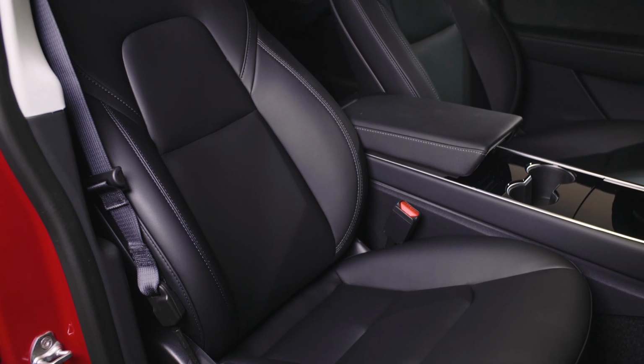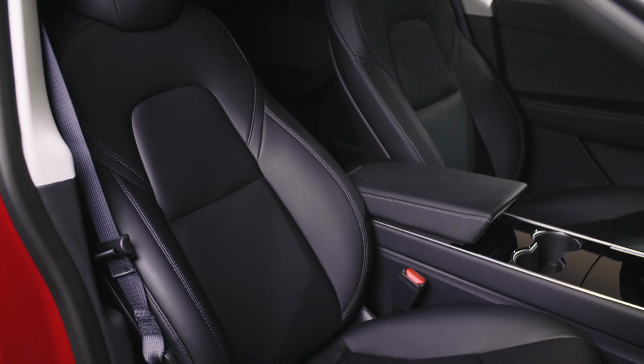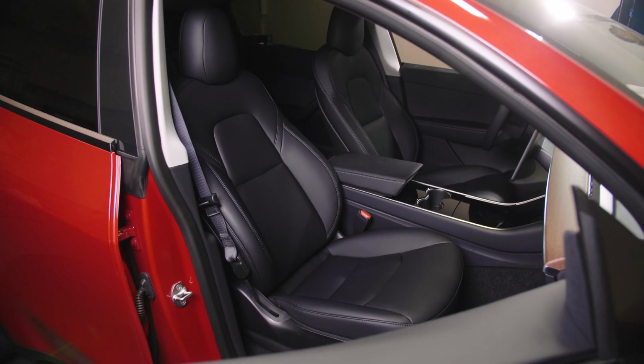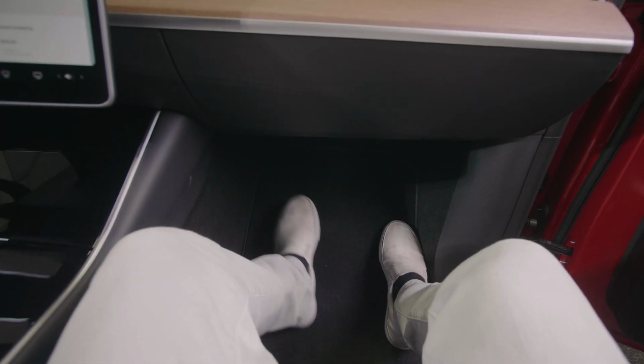So the leather isn't actually real leather. So we don't have any real animals in here, which is great for the environment, great for animals. And I honestly don't notice too much as a driver. I don't feel like I'm picking apart and saying, oh, this isn't real leather.